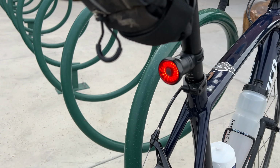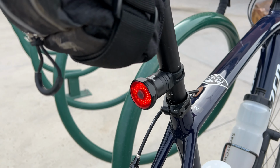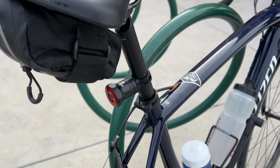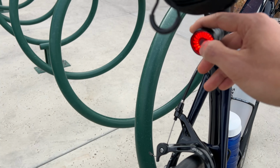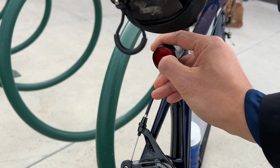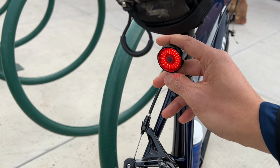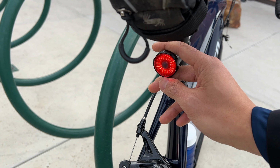Okay, so a little bit of an update. This is the X-Tiger rear brake light from Temu, and I believe you can also get them off of AliExpress. I am not entirely sure if the automatic works, so we're not going to test that today. We're just going to test longevity most likely.